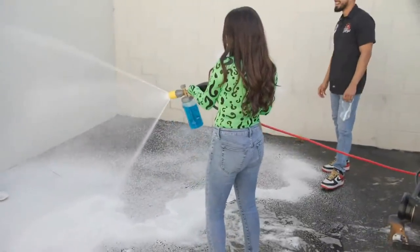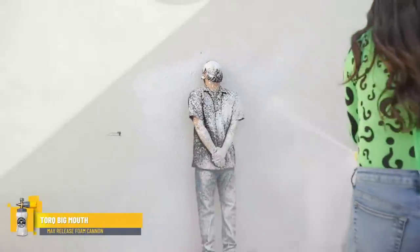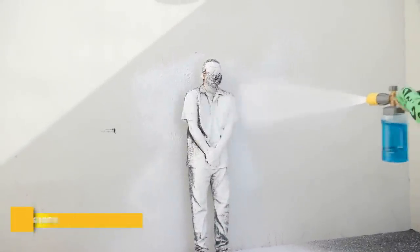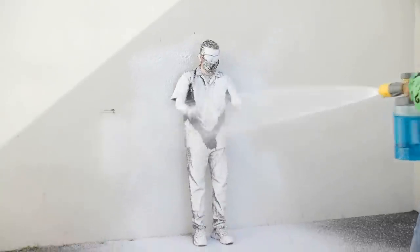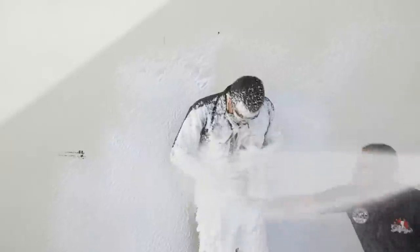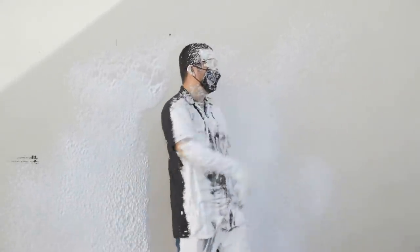Oh, Joey. Poor Joey. And he is just getting coated by that foam blaster. Foam cannon, the max release. Foam cannon is doing its job, laying down a thick layer of suds, cleaning Joey up so he maybe goes a little faster next time. That's definitely going to take off the abrasive particles from his skin.